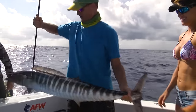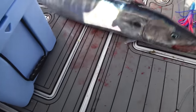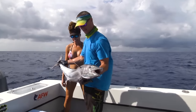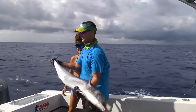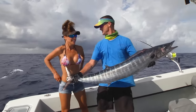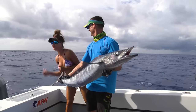Monster Wahoo, Luiza! Woo-hoo! That was a huge Wahoo that Luiza caught, man. I mean, that was a great fish. That's the size fish we were after. Oh, my God. Having a heck of a time holding on to your fish. The slippery one threw that lure as soon as it was gaffed. Yeah. He came in the boat. What a fish, Luiza! Oh my gosh, woo-hoo! So excited. And I won the fight against the sharks.